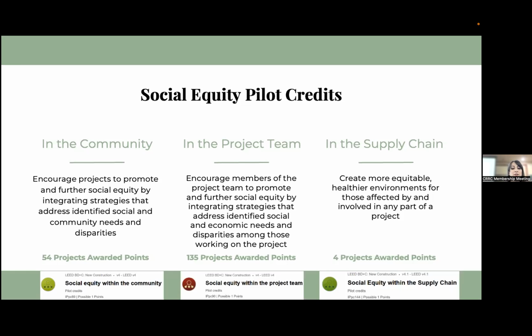Social equity in the project team's achievement numbers are in the top 3 for pilot credits in our entire pilot credit library, so it's a very popular pilot credit. For project team, 135 projects were awarded points. For social equity in the community, 54 projects were awarded points. And social equity in the supply chain, which was just recently published, has 4 projects achieving that pilot credit as of December 2021.